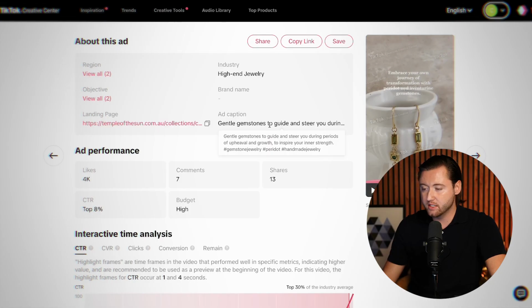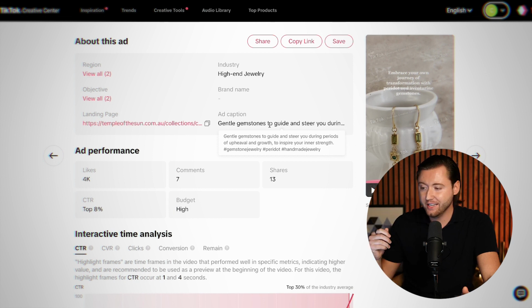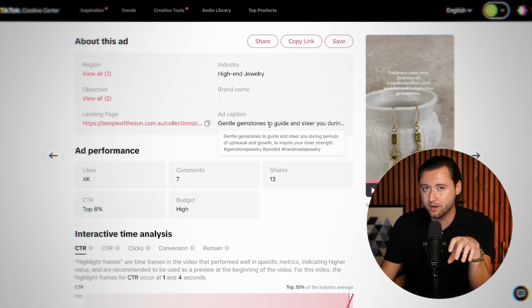Now, this is an interesting caption because it's not talking about a special offer. It's not saying our jewelry is high-end. It's not saying it will tarnish or won't tarnish. It's actually connecting it to an ethos, which is an emotional connection to the product. Because most people might have hundreds of earrings, this is a smart way for you to create a piece of content, not talking just about the product, but actually being more unique and getting an emotional connection to it. In their case, it's connecting them to the gemstones and talking about inspiration and growth through the journey that you're on, or periods of being down.